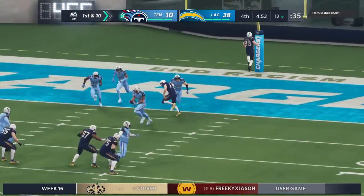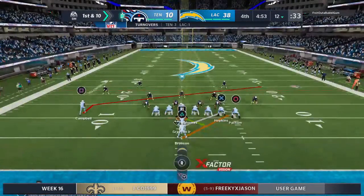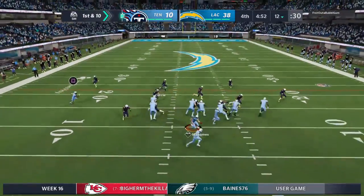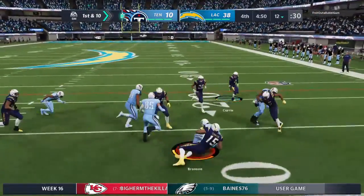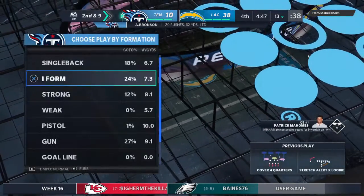Okay, so let's face it, though. Who's happy about this play? Fantasy guys, right? Yeah. The analytics will tell you one thing or another. That's a bad play on one hand, a good play on the other. It's all about the fantasy points here. Yeah, because this ball game is over.